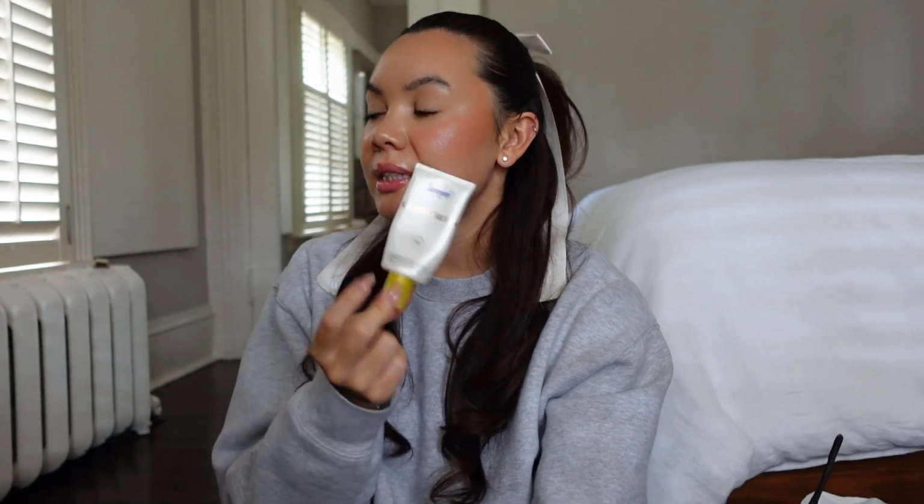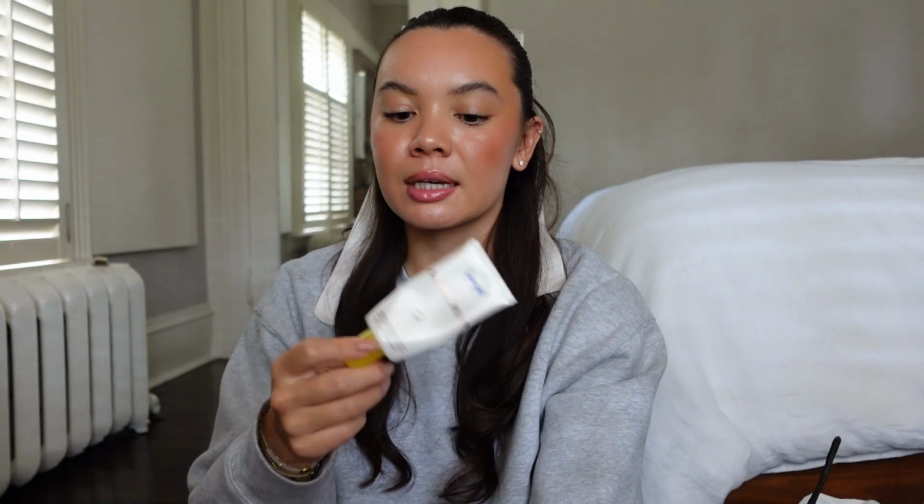But I do really like this, and I wear it on days where I want to wear makeup, but I want sunscreen, glowy, all of that in one step. So on quick days where I don't have a ton of time, it takes the place of my shade drops and my flawless filter all in one.